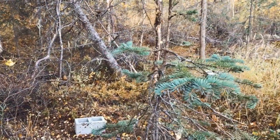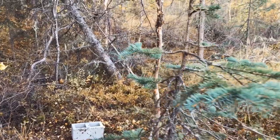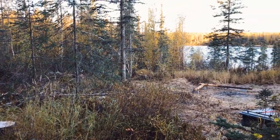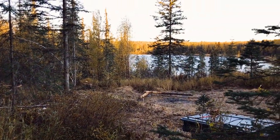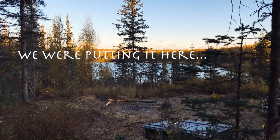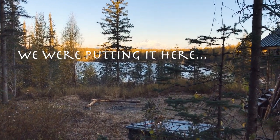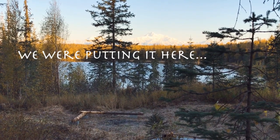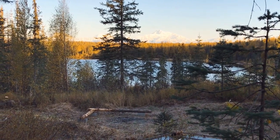And another big reason we decided to bring the foundation up here for the sauna is definitely the view. We're talking about 8 more feet in elevation, and today we've got a really nice view of McKinley or Denali. So we'll bring these logs up here and work on the foundation a little bit.